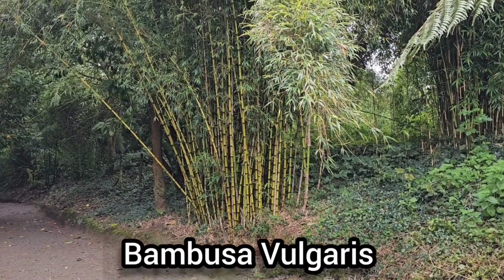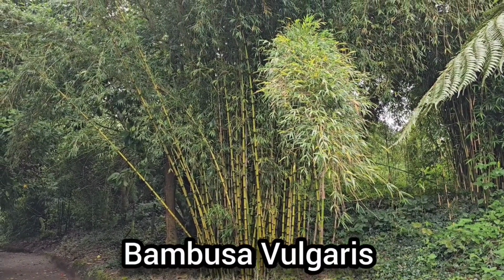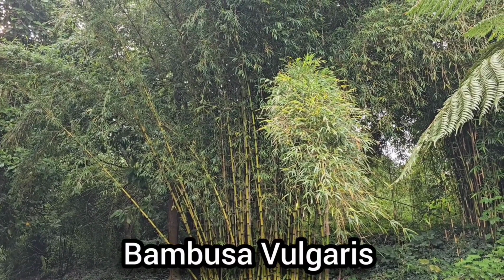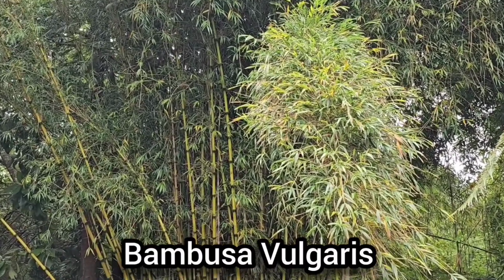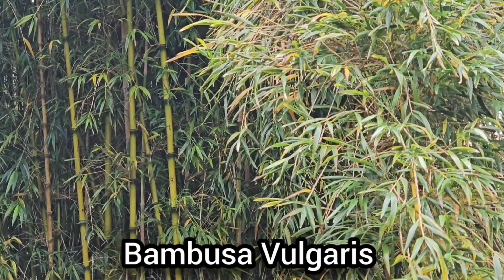Bambusa vulgaris is also known as the common bamboo and is one of the largest and most easily recognised. It forms moderately loose clumps and has no thorns. It has lemon-yellow culms with green stripes and dark green leaves.